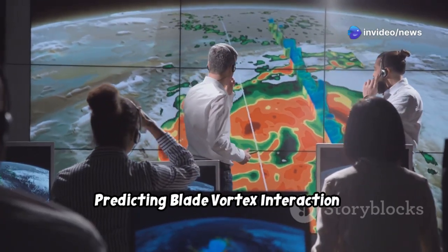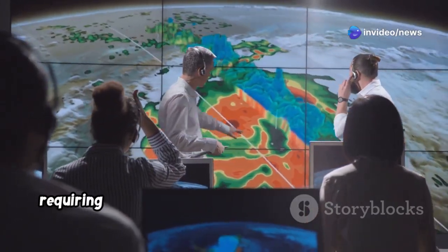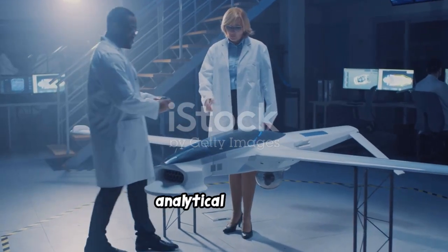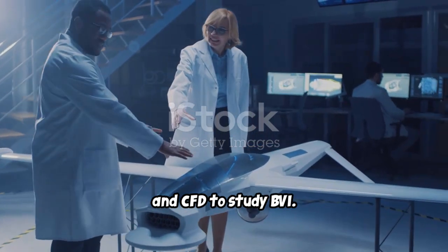Section 5. Unraveling the mysteries of BVI prediction methods. Predicting blade vortex interaction is like forecasting the weather, requiring sophisticated tools and deep understanding. Scientists use wind tunnels, analytical methods, and CFD to study BVI.